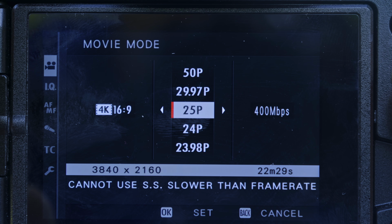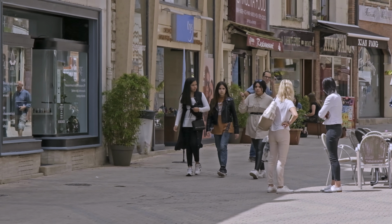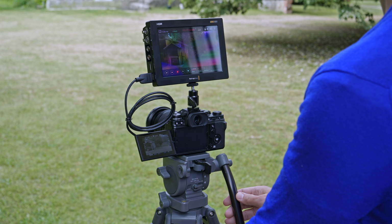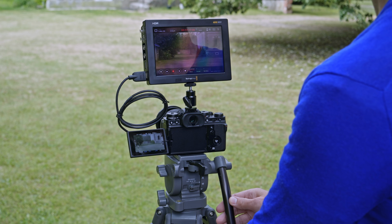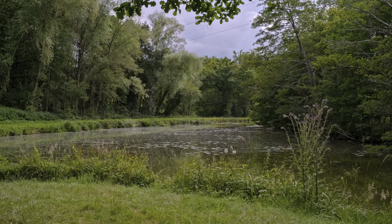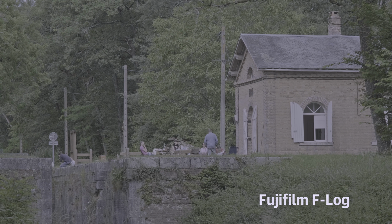As before, you can shoot 4K video at up to 60 frames per second, with 1080p now possible at a time-stopping 240 frames per second. With 10-bit internal and external recording, you can shoot video with more dynamic range than Sony or Canon's APS-C cameras. The X-T4 still has F-Log to boost dynamic range.